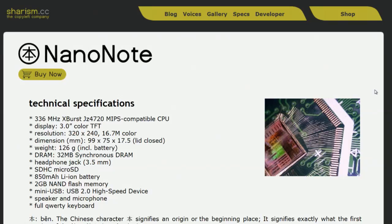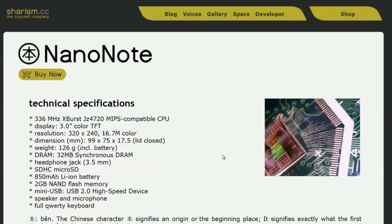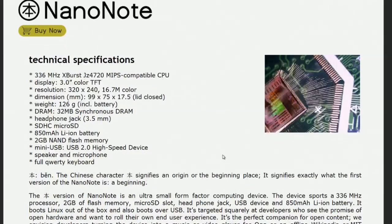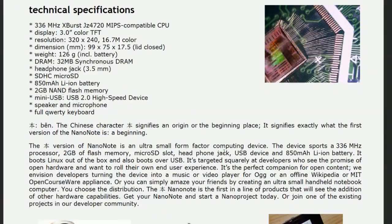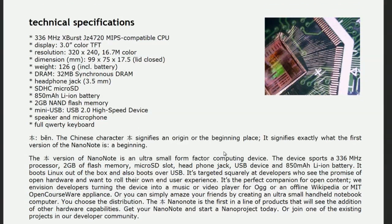What runs Linux? The Bang Nano Note runs Linux. Check this little baby out, it is little. The screen is only 3 inches. I'll show you some pictures in a bit after we show you some of the specs here. It's got a 366 megahertz Xburst MIPS compatible CPU. That's not a mainstream CPU, I don't think. It seems really cruddy, but I bet it's part of their secret sauce for getting low power, because this thing is really tiny.